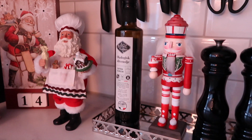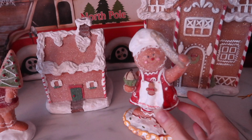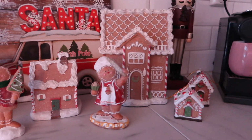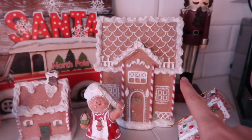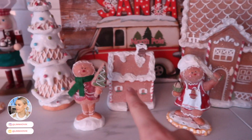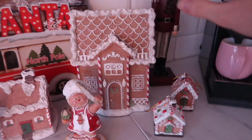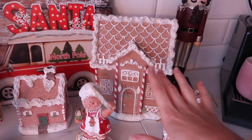So moving over to this corner right here, I have more of my gingerbread cookies. So we have these small houses right here, which I really love. You can also hang these up on your tree if that is something you want. I have a big house. I really want to get more of these houses this year because I only have this small one in this. So I am waiting for the 30% and 50% off sale. So hopefully they have some left.